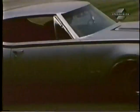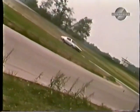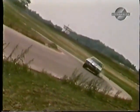To sum it up, this car is more fun than a Mau Mau convention on Saturday night. And with air conditioning and stereo, it's the only way to fly.